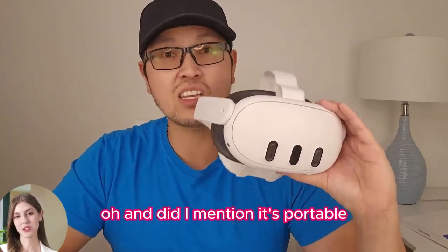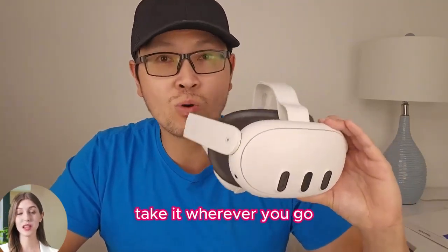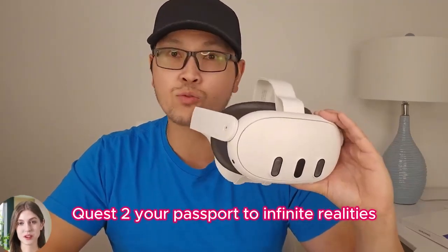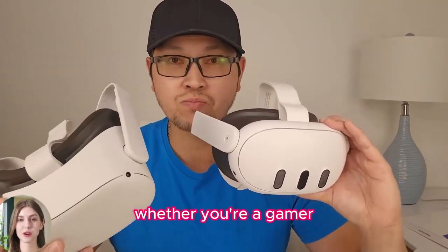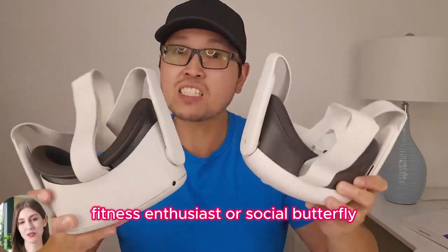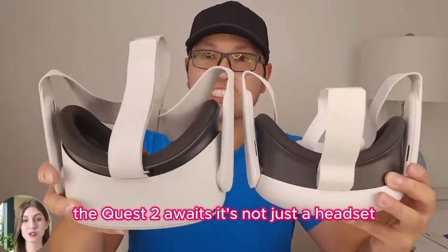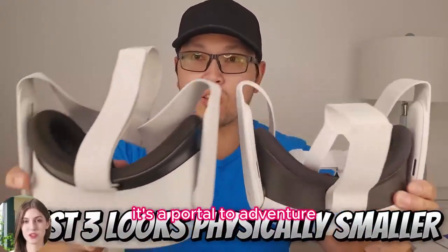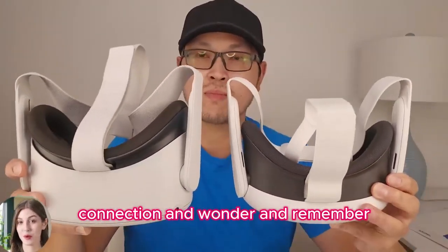Oh, and did I mention it's portable? Take it wherever you go. Quest 2, your passport to infinite realities. Whether you're a gamer, fitness enthusiast, or social butterfly, the Quest 2 awaits. It's not just a headset, it's a portal to adventure, connection, and wonder.